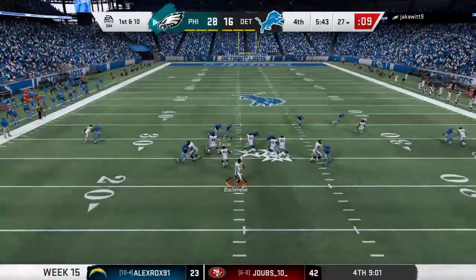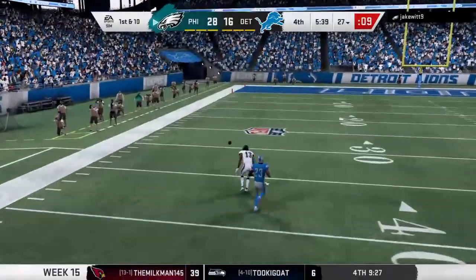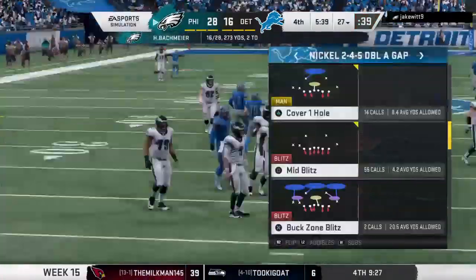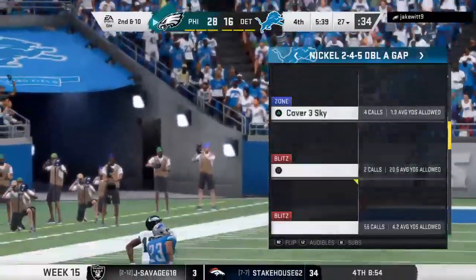They'll try and start this drive in the air. He's going to loft one deep left side here. And that'll wind up incomplete. Try to give his man room to run under it, but it's second down.